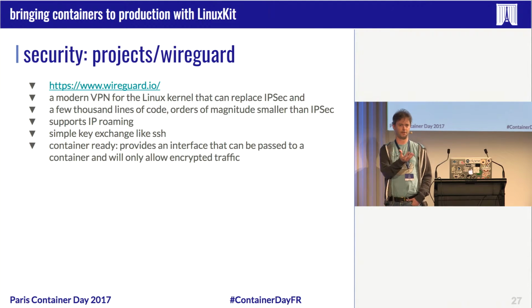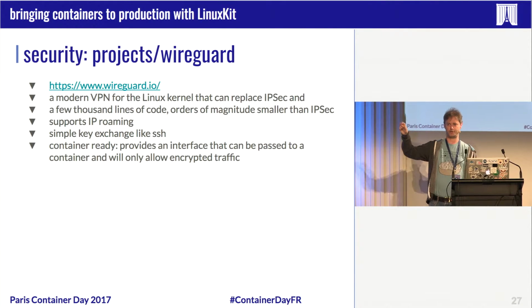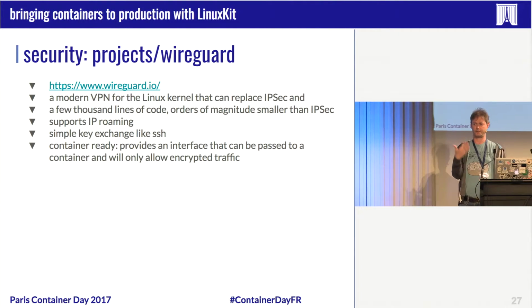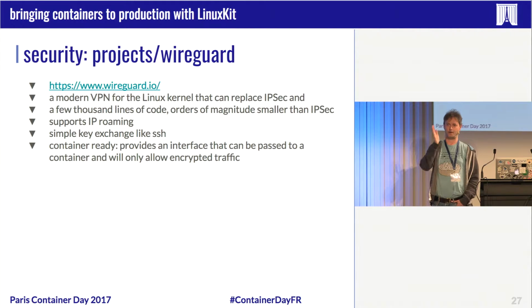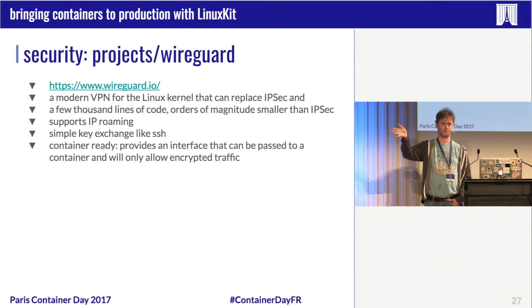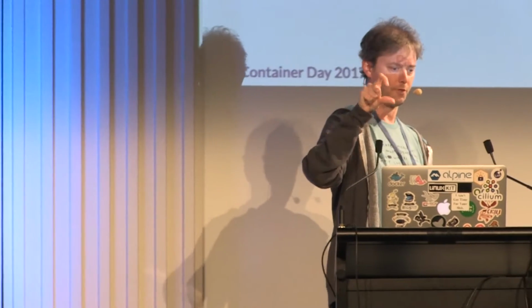It's really simple and designed for containers. So you create an encrypted interface which you can then give to a container, and the container can only talk. It can only send encrypted network traffic. It can only send it to endpoints it's authenticated with, and it has no access directly to the external network. So it basically sits there with just a secure network tunnel that it can use to talk to the other containers that have the matching set of keys.